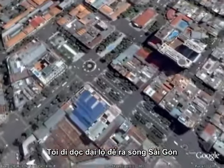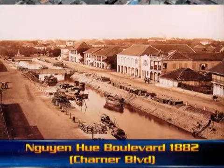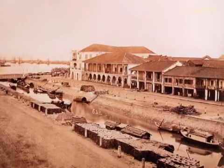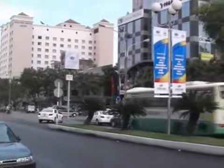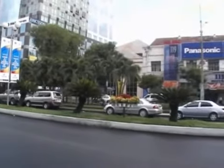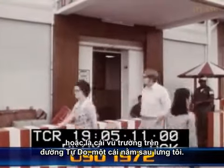I ventured down Nguyen Hue Boulevard towards the Saigon River. I was surprised to learn that there had been a canal here in the 1880s. This view looks towards City Hall. In this one, we look toward the Saigon River. I stop along Nguyen Hue to take a shot. This was a familiar sight for many American soldiers who came to visit the USO here, or perhaps one of the bars along Tu Do Street, one block to my rear.